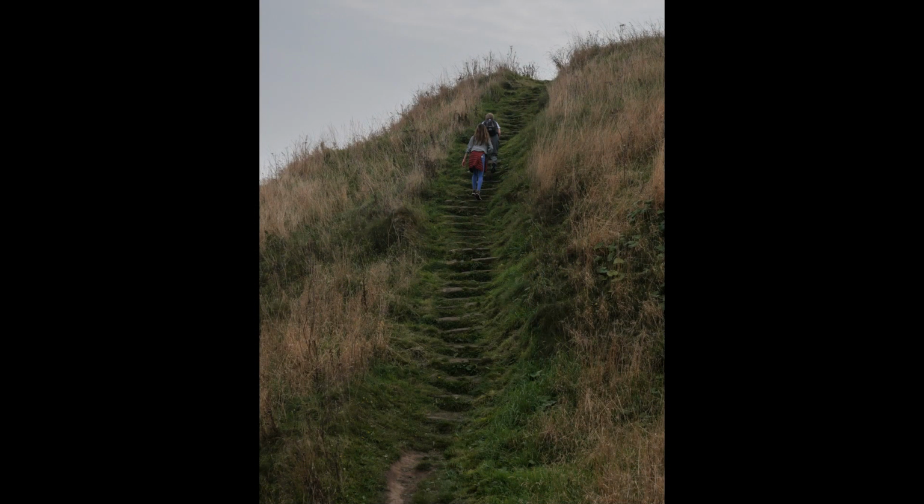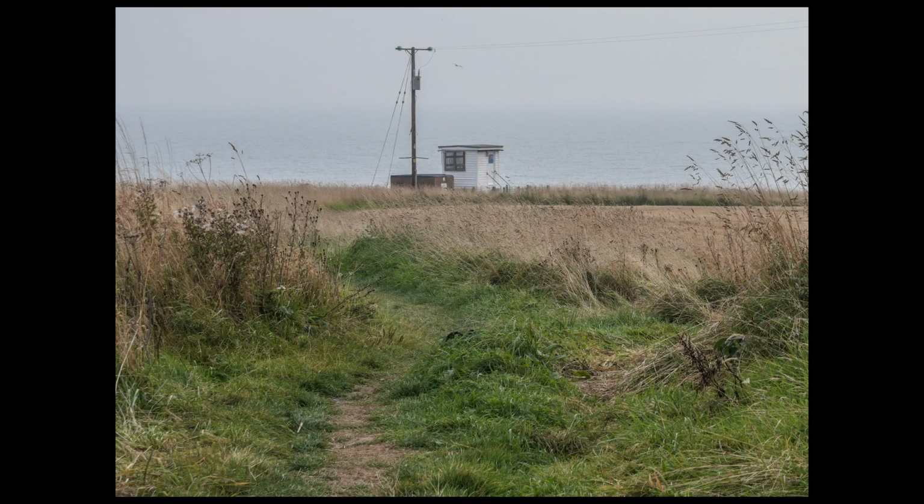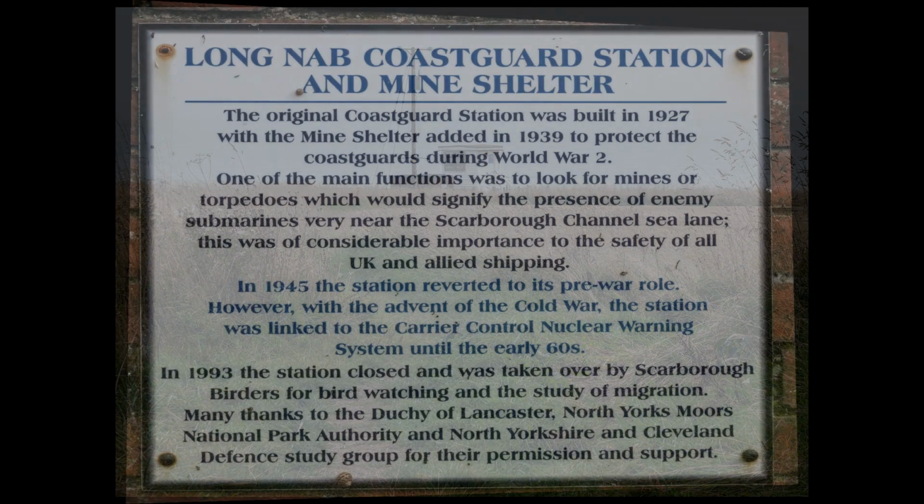So just keep following the cliff path, and you can't go wrong. Obviously the sea's on your left and there's the fields on the right. Eventually you'll come to the Long Nab, it's a bird observatory now, but it was the coastal defences unit that you can actually see right from the Scarborough Castle end. When you come round the bay, if it's a clear day, you can just see the white dot on the cliff tops.